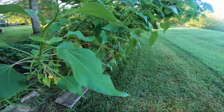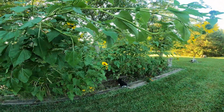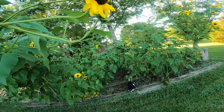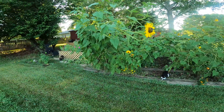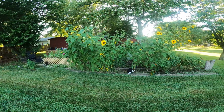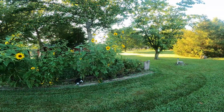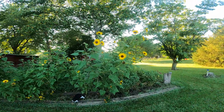All right. This 12-foot sunflower got kind of pushed over. See? But that's all right. They're still blooming and they look pretty.